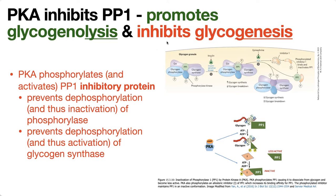So in the case of glucagon, what do we want to do here? We want to break down glycogen, we want to do glycogenolysis and inhibit glycogenesis. PKA is going to phosphorylate and activate an inhibitor protein of PP1. This phosphorylated inhibitor is going to bind to and inactivate PP1. The phosphorylation also causes PP1 to dissociate from the glycogen, so that it can't do the dephosphorylation. So everything's kind of held together. The phosphorylation by PKA is going to make it so that PP1 is inactive. The phosphorylation by PKB is going to make it so that it's active.